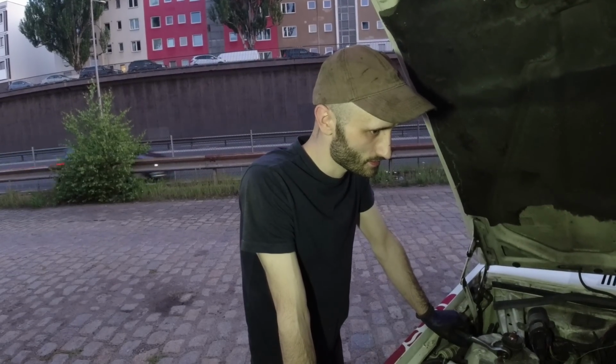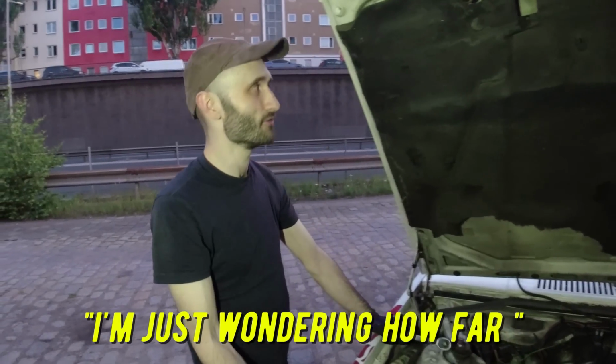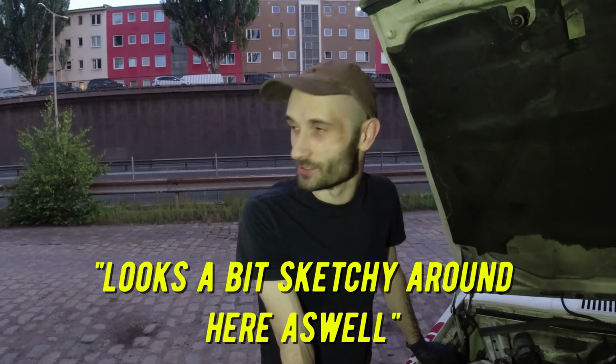Trying to capture the gears turning. The moment. I'm just wondering how far to go on the side of the road at night time. Looks a bit sketchy around here as well.